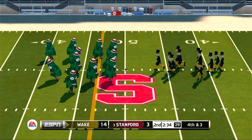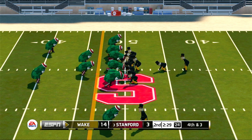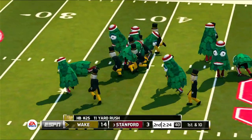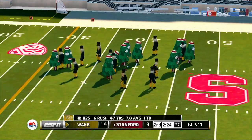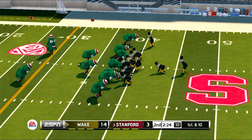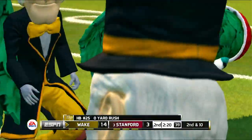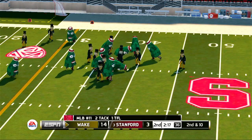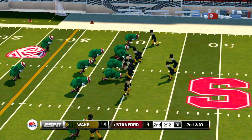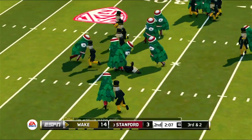Looks like they're going to go for it on fourth down. Makes it out to about the 39. Nice hit. That's a gain of 11 on the play. First down. He fights forward to about the 39. Makes it to the 31.